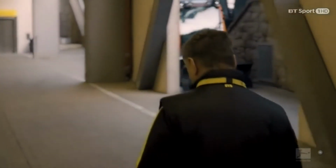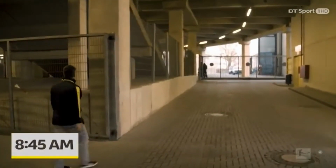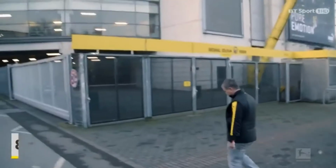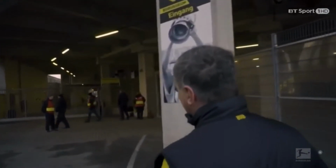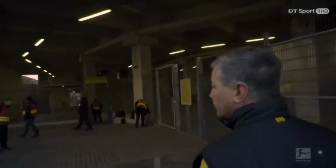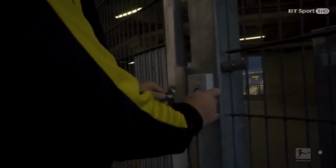He knows every nook and cranny here, and he's always the first to arrive in the morning. He has to be. He's got the keys. The first job's to open the doors and gates. Once that's done, we get started with the process of basically booting up the stadium, turning on the lighting, optimizing the ventilation, so everything's running smoothly when it opens to the public.